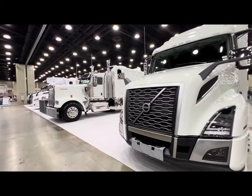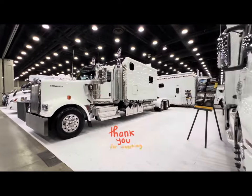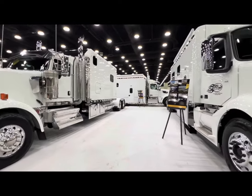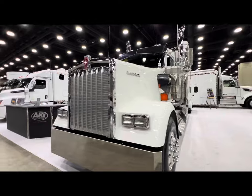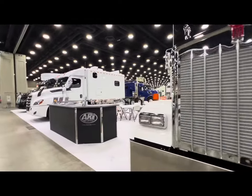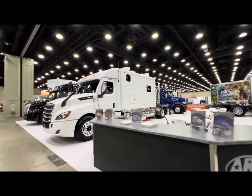This is the ARI booth inside the Mid-America Truck Show in the South Wing. They had six trucks in total, a Volvo, a W900 Kenworth, which we'll have a look at on the inside just now. It's got a smaller sleeper than the Western Star. There's a Freightliner, I think it's a Cascadia, then the Western Star next to it, and a couple of trucks down the back.